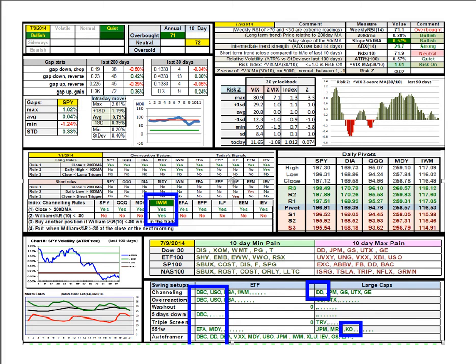And what we have right now is IWM, the Russell Small Cap, is firing on the index channeling system. So we'll take a look at that one. In the summary of our different swing setups here, we'll see that DBC, the blended commodity ETF from Deutsche Bank, is a signal on channeling, overreaction, 5 days down, and tests out favorably on the auto framer. So we're going to look at DBC.